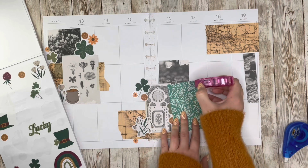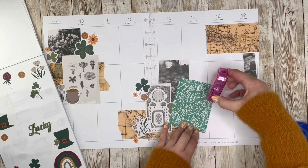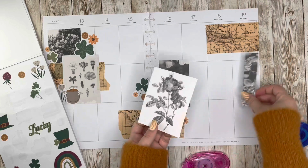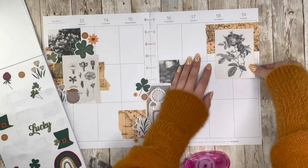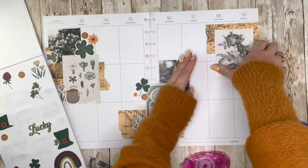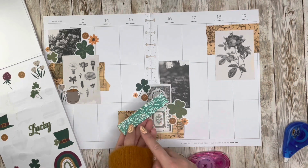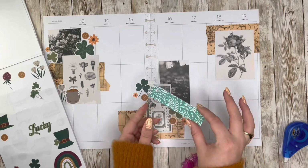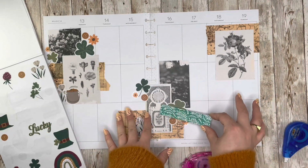I don't know if I need that little scrap of it. I'll consider maybe not using that. So if we just have that, I think I like that better. Let's just do the florals up here on the weekend, and then this will just go to the junk journal pile. As you can see, that green tone is a little bit different than those. These are a darker green, and this is more of a Kelly green. So I just didn't want to mix and match that.